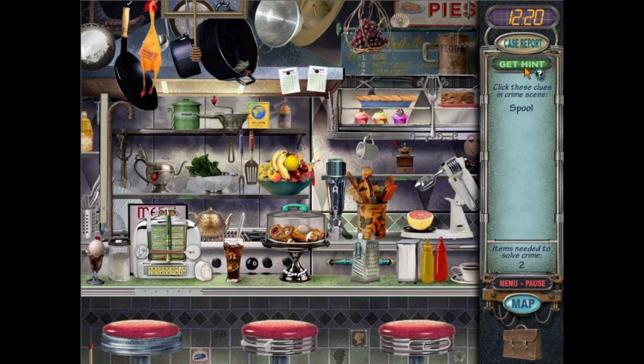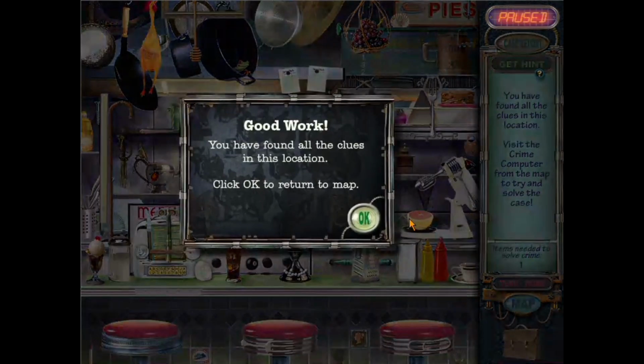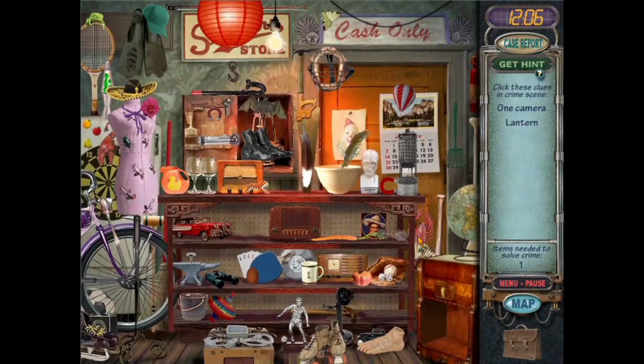But no, we did find the nutcracker on our own. So let's use a hint for the spool. And I still couldn't figure out what I was looking for. I can see it now, there it is. I could not figure that out for the life of me. But now we just need one more item, so let's head back to Pete's Pawn Shop.